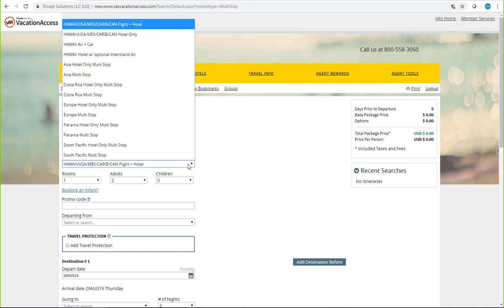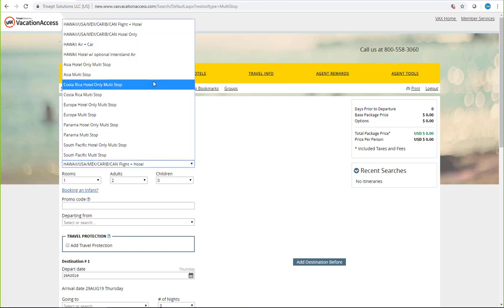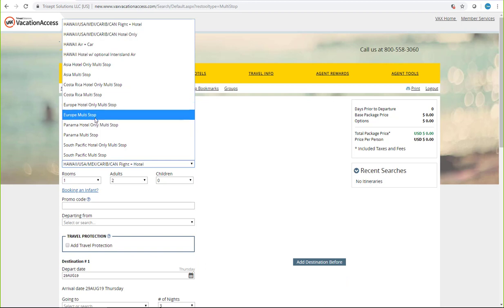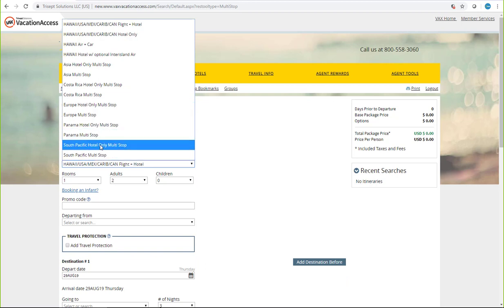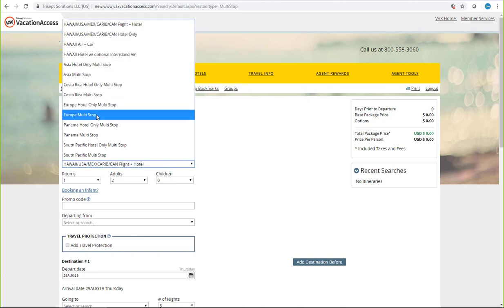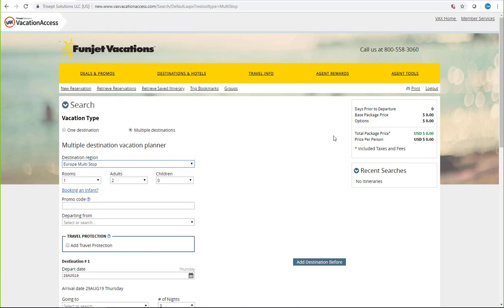You're going to select your region. You have the option for Hawaii, Asia, you can do Costa Rica, Europe, Panama, and South Pacific. So I'm going to go ahead and select Europe multi-stop. You can also do hotel only multi-stop if you choose to.